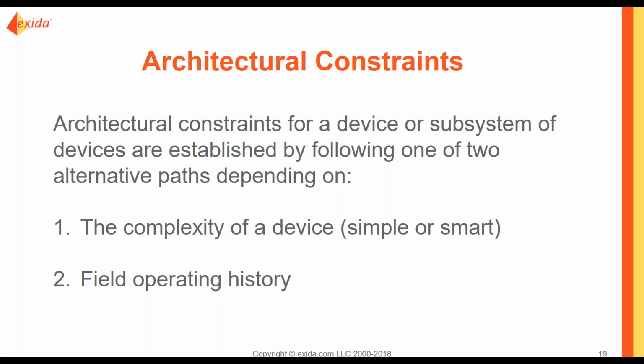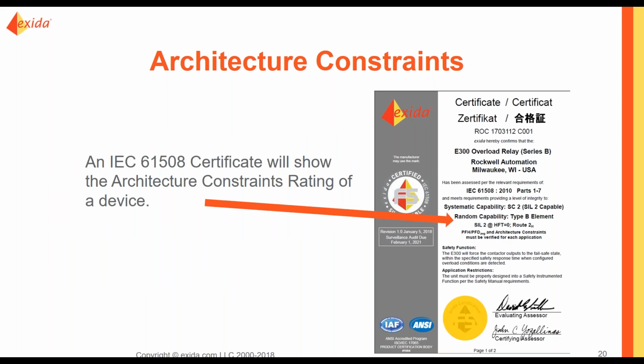Now, there are different SIL tables in 61508 and 61511 to determine the architecture constraints. It really just depends on the SIL rating the end user needs for their SIF, right? Because they're going to end up going through, calculating their risk reduction factor, and then they'll plug in their equations to figure out, do I need a SIL 1, a SIL 2, a SIL 3, or maybe I don't even need SIL to begin with.